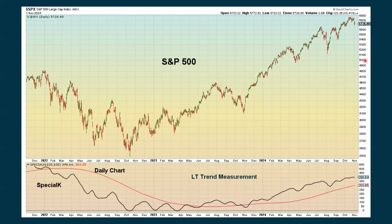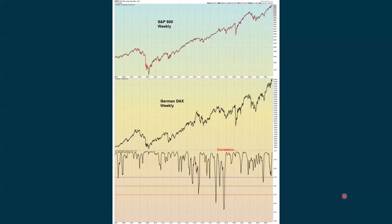Another long-term oscillator is the Special K. We've been positive now for all of 2024, so I don't show this chart. I'll just mention it if we see an actual crossover above or below the moving average.